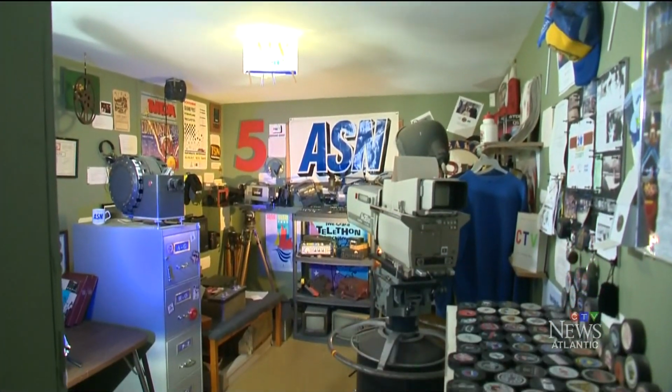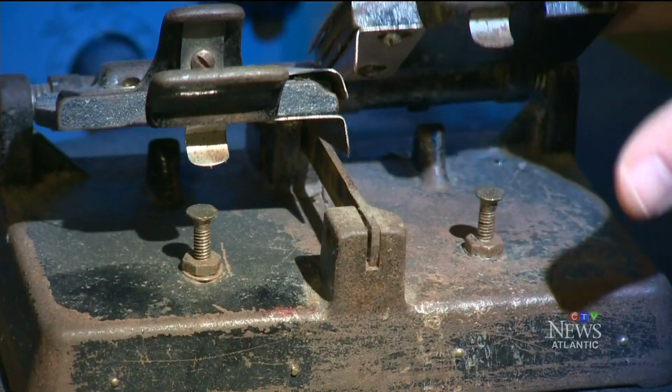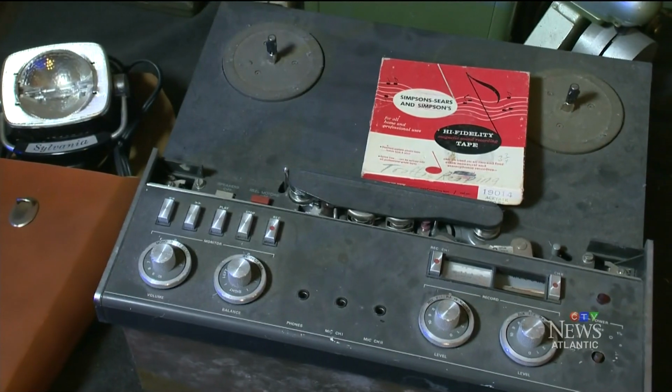Basically, it's one room, and it's a collection of TV equipment that I've gathered probably in the last 30 or 40 years, mostly from ATV in Halifax. This is before my time. A film splicer and a reel-to-reel audio recorder.